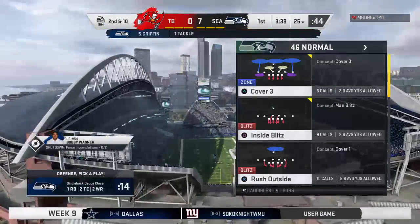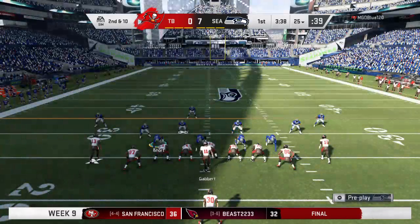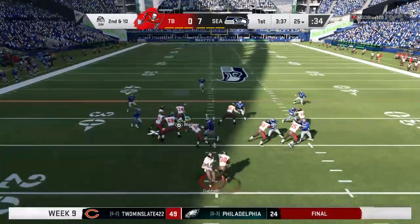Now they're ready to go. They've kind of got to look at them, got a sense. Let's see if they open things up a little bit. Let's see what the defense does here, too, after a good stop. They had the run for no gain. Now they'll try again from the 25 on 2nd and 10.